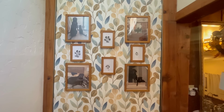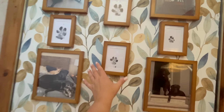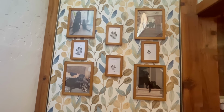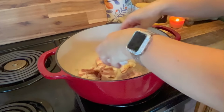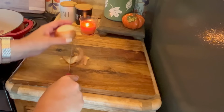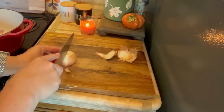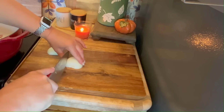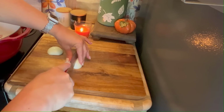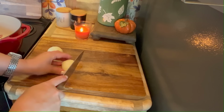All right, here is the wall of my babies. I absolutely love it. Of course, this is a little off kilter, but oh well, it is what it is. So stinking cute. After a day of getting things done around the house and the ranch, I was starving. So I'm gonna make a little pumpkin risotto. I'm gonna start with browning some bacon, and while that's browning, I'm gonna chop up an onion. And when the bacon is done, I'm going to remove it from the pot and then add the onion straight into the bacon fat to cook.